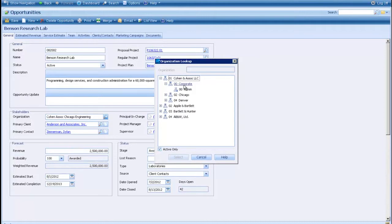If I wanted to see how the corporate office in the Cohen company is doing, I could report on that as well separately. But then I can also drill down and see, here's engineering and it belongs to a few of the different offices that I have. How am I doing on engineering as a whole across my company? I can report down to that level as well, no matter what the top levels are.